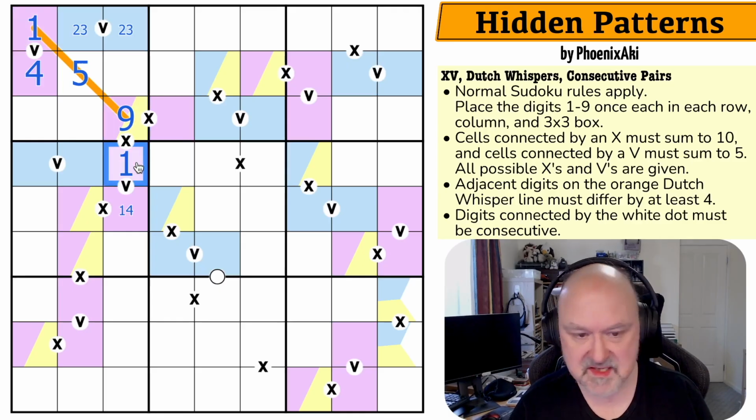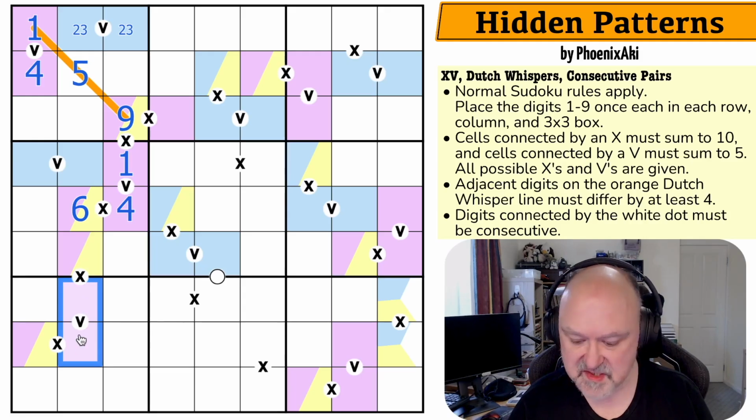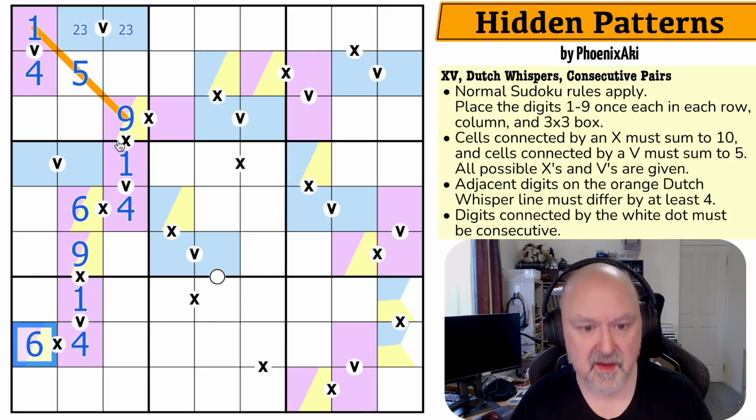This 9 makes this the 1, and this becomes the 4 to make the 5 work. The 4 makes this the 6, which means that we know that this is the 1, 4, and if this is the 4, this would have to be the 6. So this is the 1, this is the 9, this is the 4, this is the 6. That's a beautiful way of starting this.